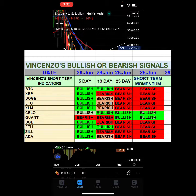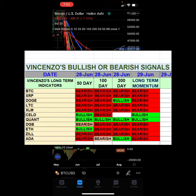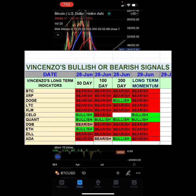Now, if you see the 29th, 30th, and we get into the first week of July, you see the 25-day and short-term momentum flip bearish, and then you go back to the long term, right? And those things hold bullish, and the 50-day moving average flips from bearish to bullish. Now you know you might have something going on here. You might have a trend reversal, and it makes it super simple and easy to trade this market, right?